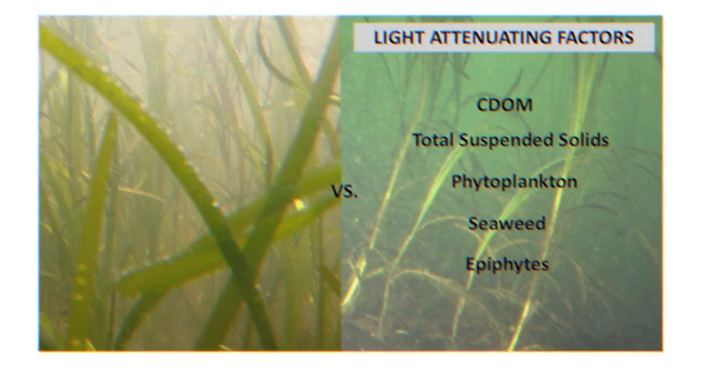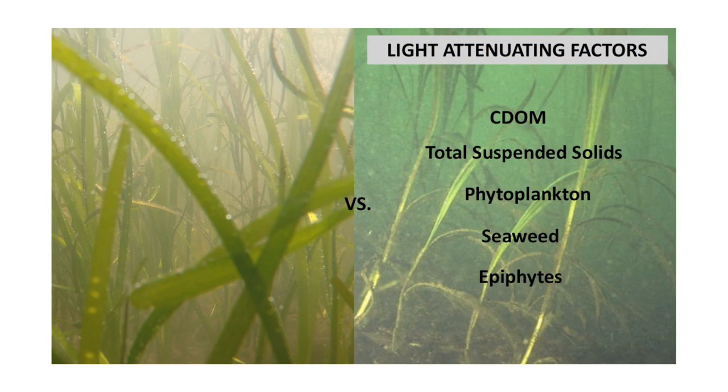Now, you'd love for this issue to be simple, but ecology doesn't work that way. It's complicated. For example, let's look at the issue of light for eelgrass. The fact that the deeper eelgrass in this figure shows more deterioration over time is an indicator that light may be an issue. So let's back up and review the main components that attenuate light for eelgrass. CDOM we've discussed before, and CDOM is natural. It comes from the breakdown of leaves and such.